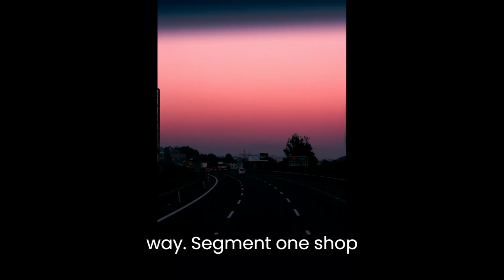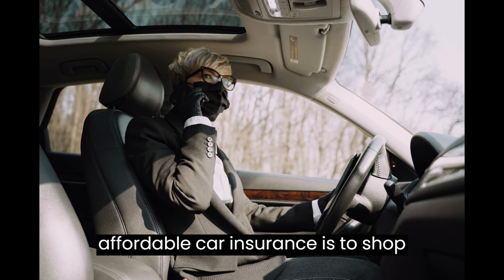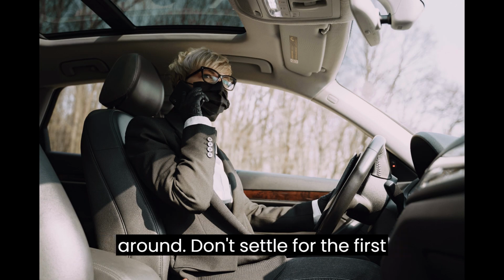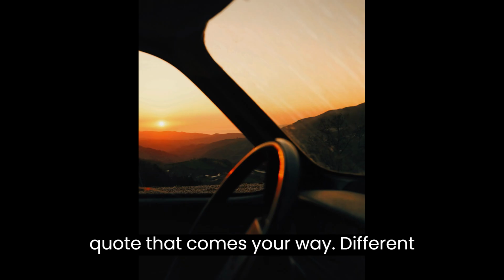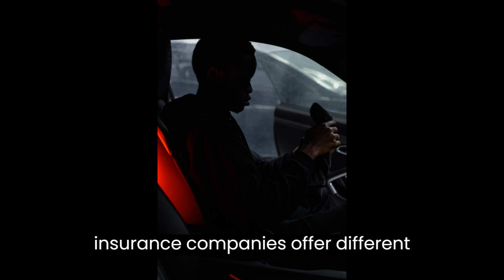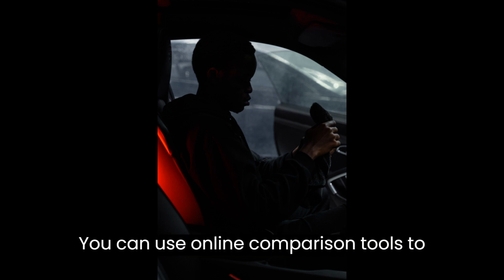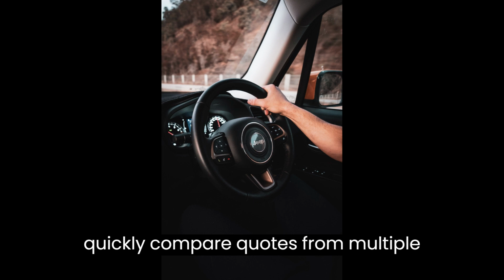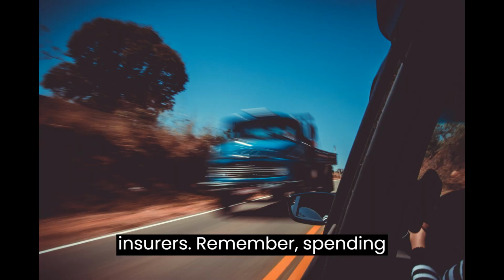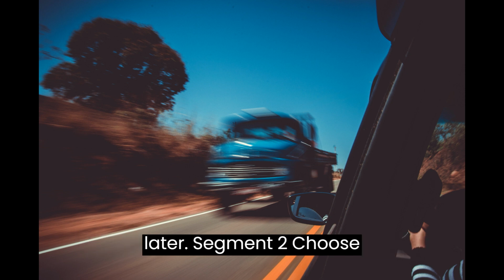Tip 1: Shop around. The first step to getting affordable car insurance is to shop around. Don't settle for the first quote that comes your way. Different insurance companies offer different rates, so do your research. You can use online comparison tools to quickly compare quotes from multiple insurers. Remember, spending a little time now can lead to big savings later.